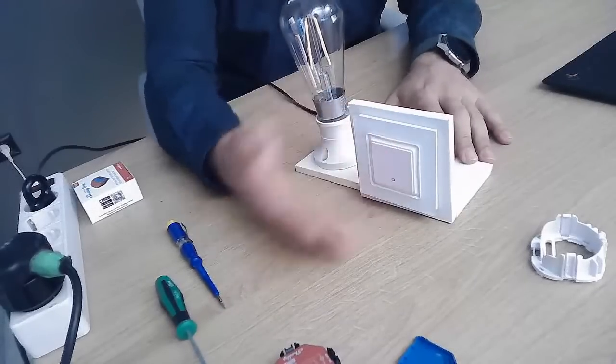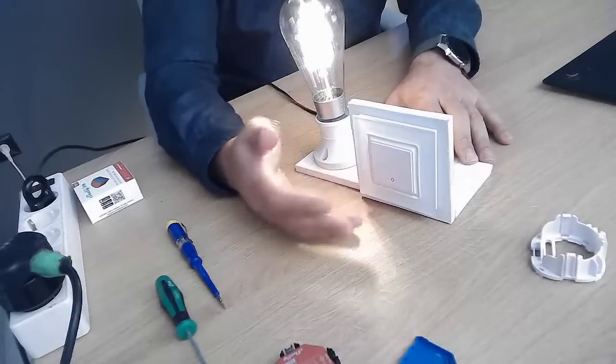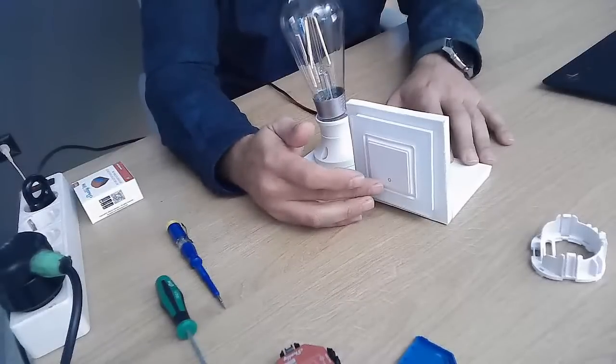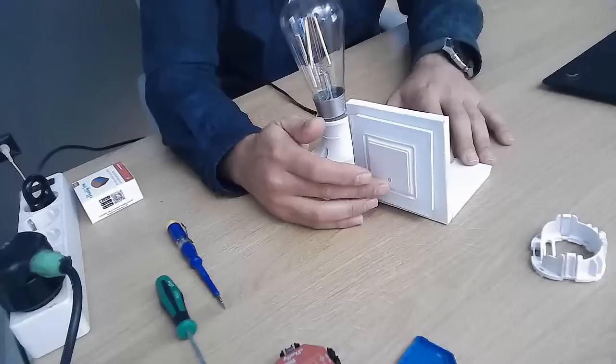About the switch, it looks like a touch switch, but when you press it, click, there is a response from the switch, which is very helpful, especially for kids, older people, or some people who are not so familiar with the new technologies in home automation.